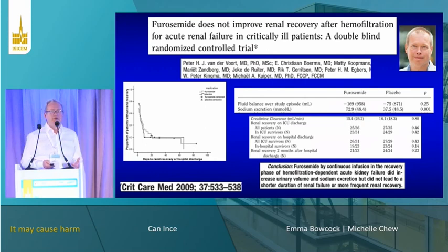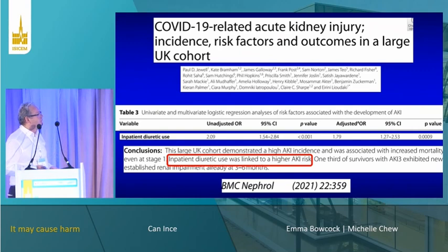So we already knew in the beginning that giving furosemide does nothing good for your kidneys. It's very good at achieving extraction of fluids, but does not help renal health. And now we are seeing that there are some darker sides to furosemide. This is an English trial that showed that inpatient diuretic use was linked to a higher incidence of AKI in these severely ill COVID patients.